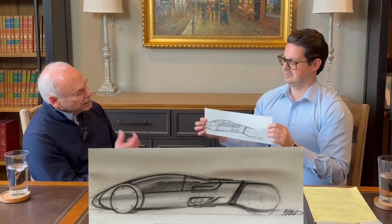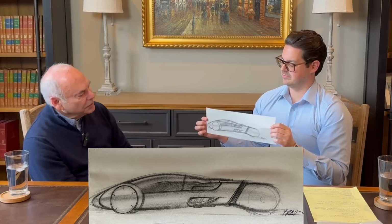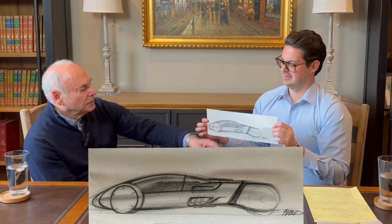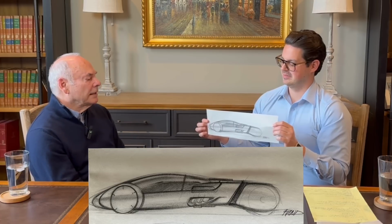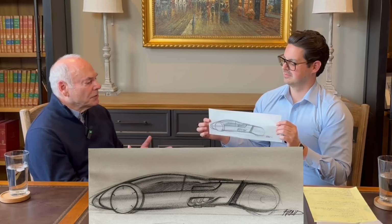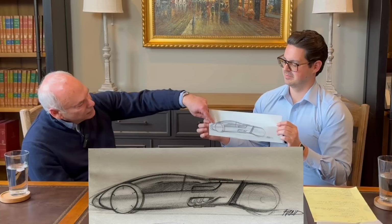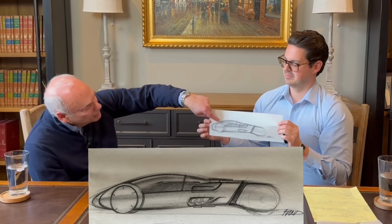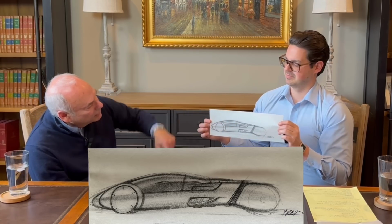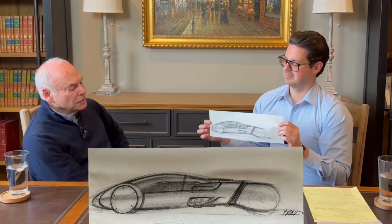And another sketch showing some of the exposed engine. How do you expose the engine? Is it on top? Is it someplace else in the side view? Again, given the size of the engine, the side view exposure was going to be very difficult. But here you can see some of the initial integration of the upper with the lower. And again, you can see the one pod coming through in that sketch as well.